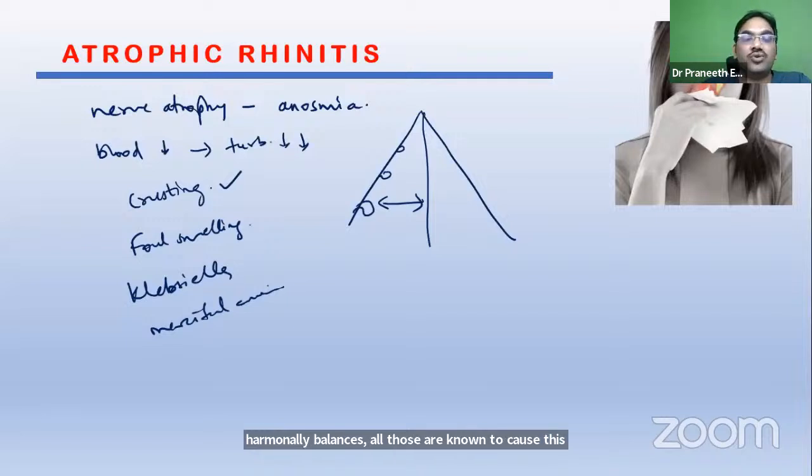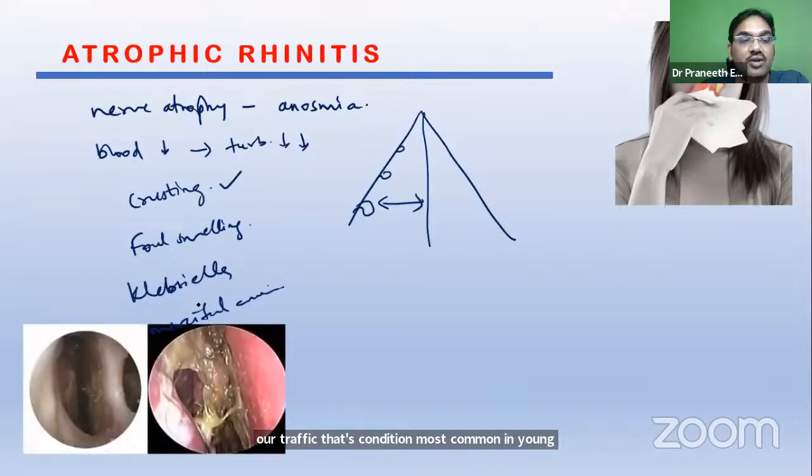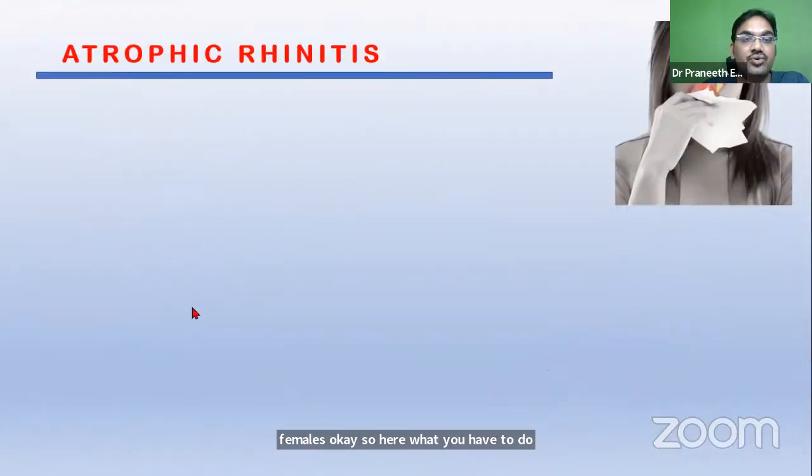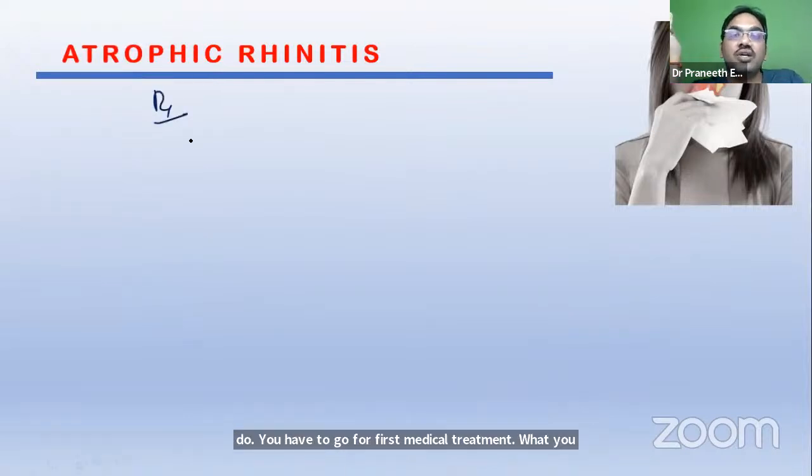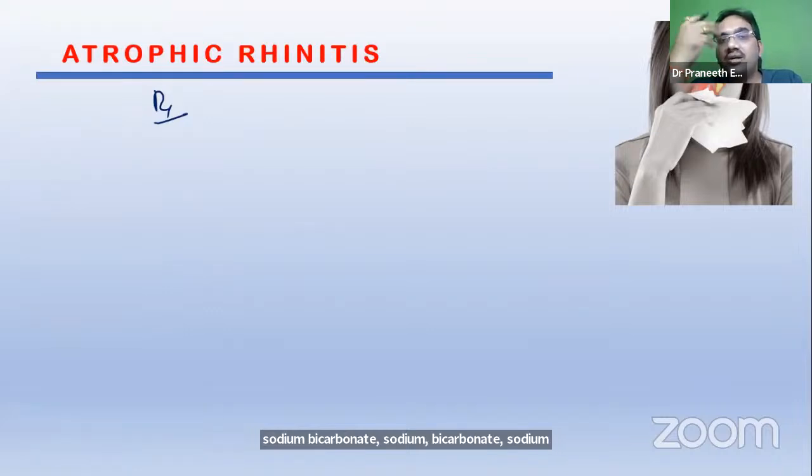Okay. So what you have to do in atrophic rhinitis: you have to go first for medical treatment. You will give a 1:1:2 ratio of sodium bicarbonate, sodium biborate and sodium chloride in 280 ml of water. You mix those constituents and irrigate the nasal mucosa to remove all the crust. Also, to inhibit the growth of the organisms, you can paint the inside of the nose with 25% glucose in glycerin.